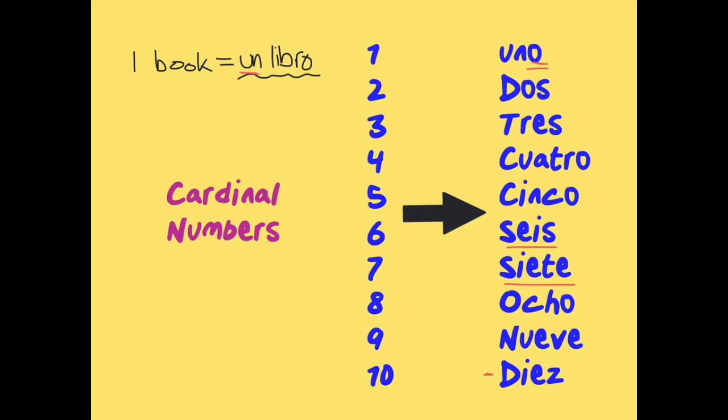The thing that people get mixed up is the order of the E and the I, or I and E. So think of how these are pronounced. In 6 we say seis. That E clearly comes first. If you misspell it and you swap them, like some of my students do, that would be like sies, which is not what we say. We say seis. Siete, we can hear the I first. Same thing with 10, diez. So we got to make sure that our pronunciation is really solid.